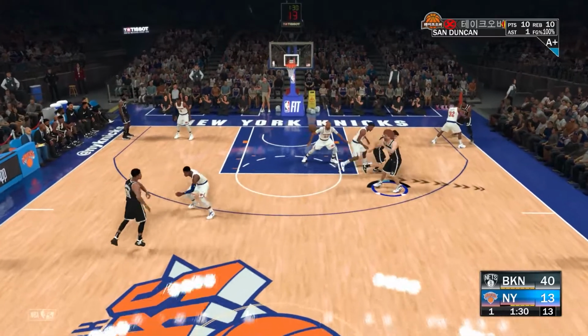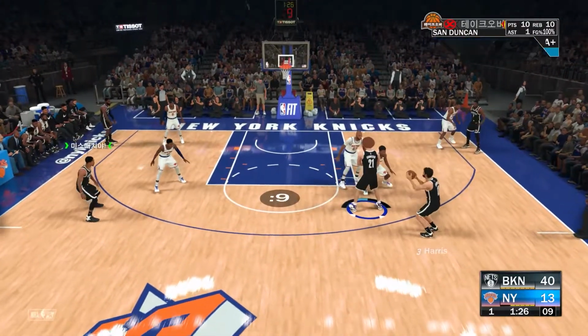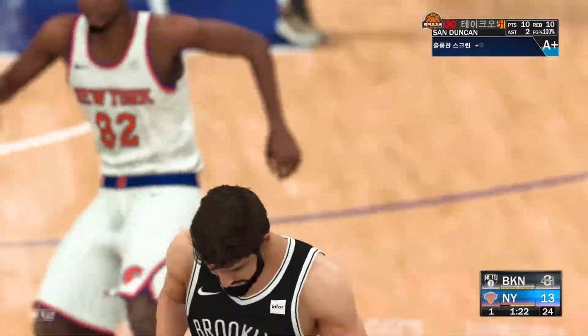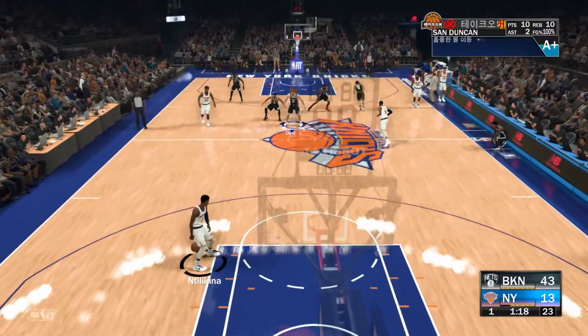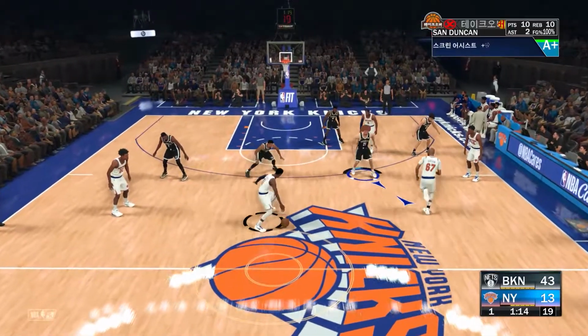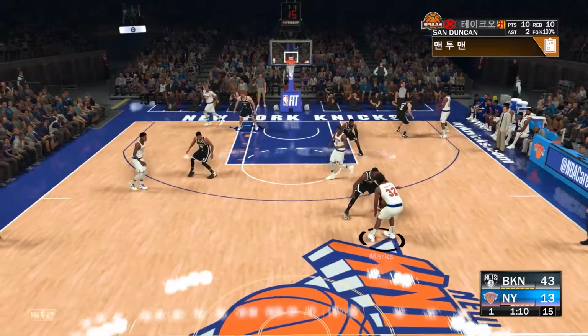Dinwiddie surveying the floor. Junior kicks to Harris. This one for three, and that comes off the assist by Duncan. And you can see the floor awareness there. Junior more than capable of spotting the open teammate. Ntilikina passes to Marks.